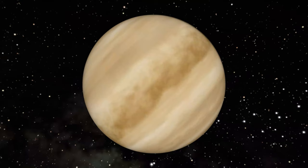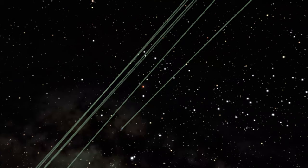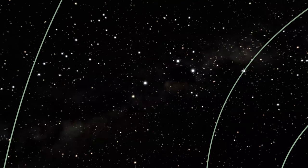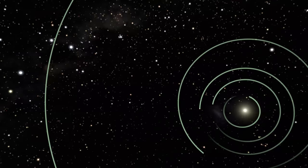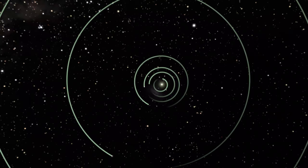We know Earth is a little bit colder than Venus, but we live here, we know that. Maybe Mars. What about Jupiter? Do you think Jupiter could be colder than Venus? Let's go take a look.